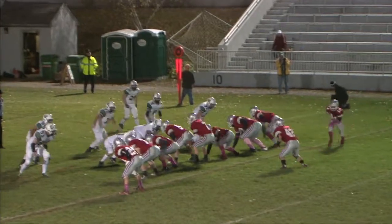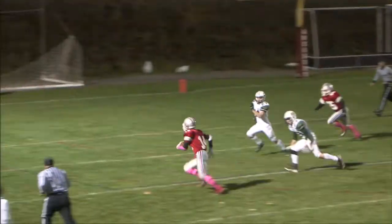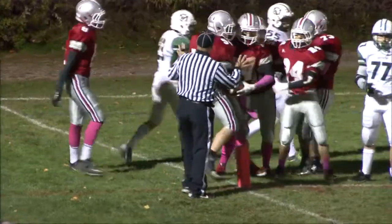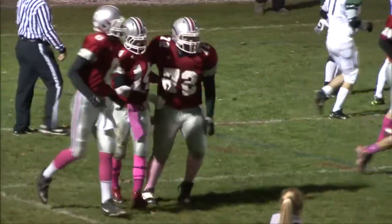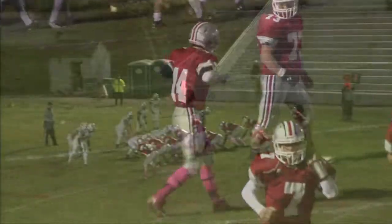Scanlon split wide left. Handoff coming back to Foley again around the left side. Foley with some blocking, trying to break a tackle. Foley looking for the end zone, and he's in. Touchdown, number 14, Ryan Foley for the Fighting Indians, and a nice, looked like about a 24-yard run.